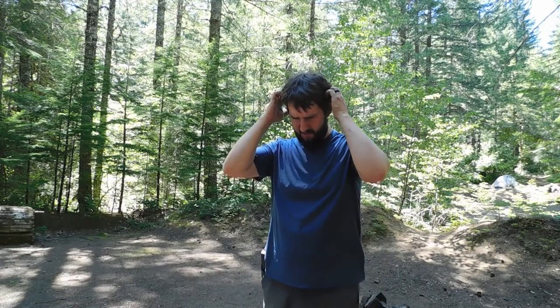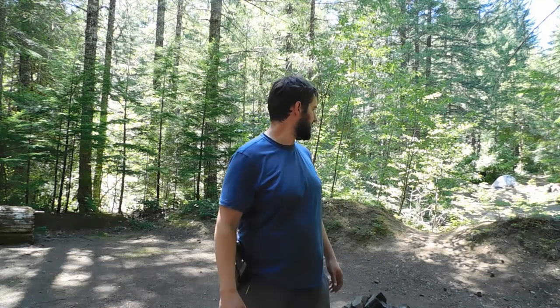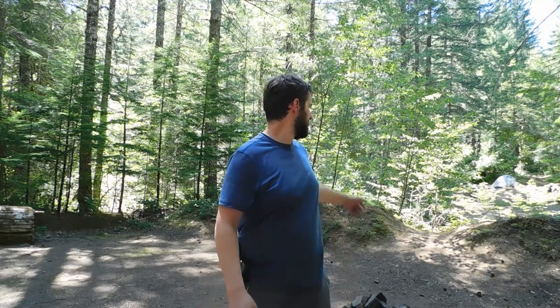New update. We are now... Todd's shaking my hand. We are now along Wind River, just south of the Trapper Creek Wilderness. We found another car site. But Wind River is right there. There's some deep spots. We want to see if we can catch some fish in there.